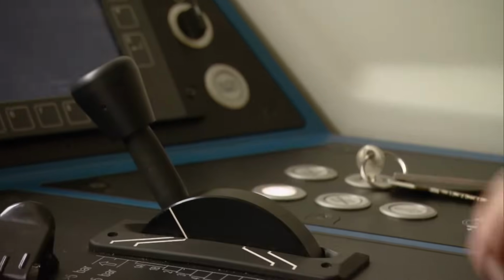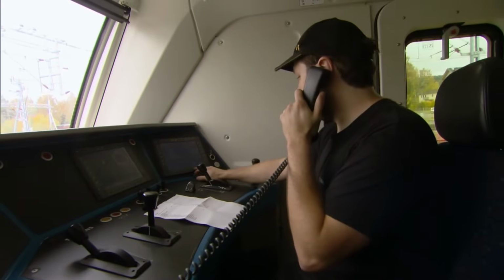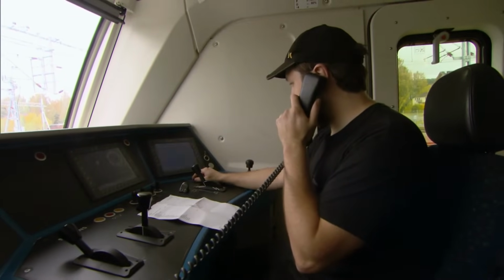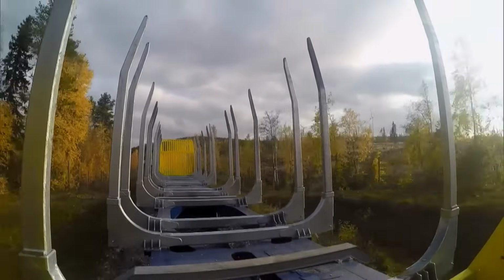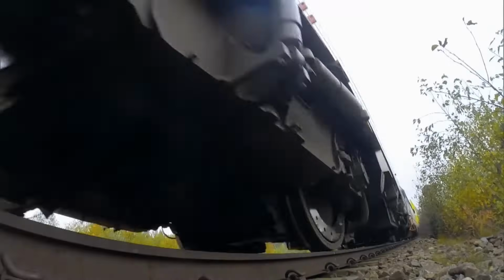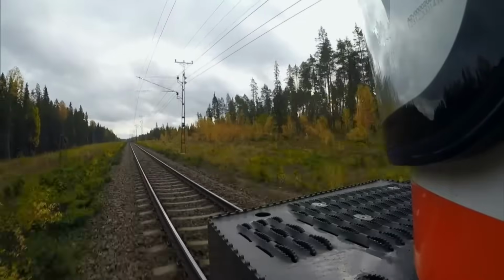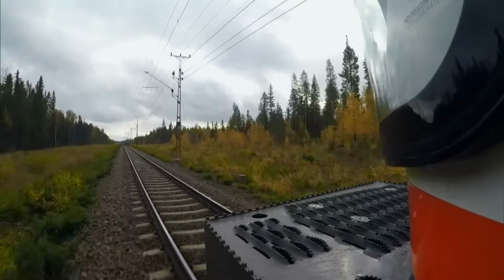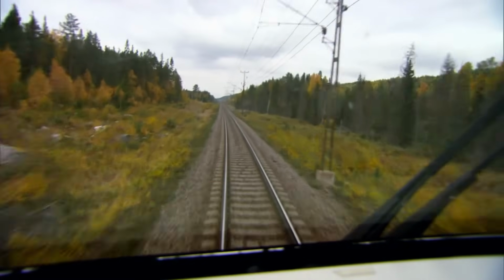First, Daniel must deliver the empty wagons to a new driver before the train rolls deep into the forest 240 kilometers away. As he heads out from the rail hub in Anya, even the smallest change in conditions can have drastic consequences. Right now, being autumn, when it rains and blows, the leaf sticks on the rail and it gets really slippery.